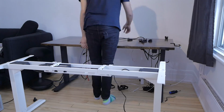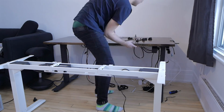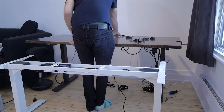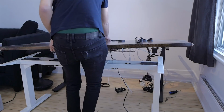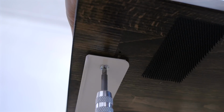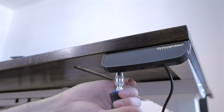I also didn't want to redo all my cable management, so I tried to leave my IKEA Signum rack installed while transferring the tabletop. Quite a dangerous operation though, I wouldn't recommend you to do it that way. I secured my top with the included screws, and I installed the control panel at the far right using 2 screws.